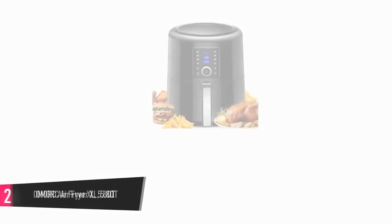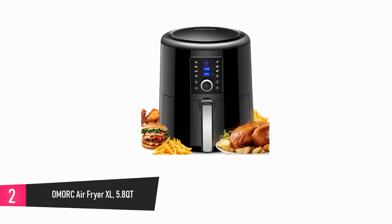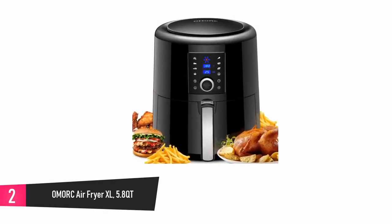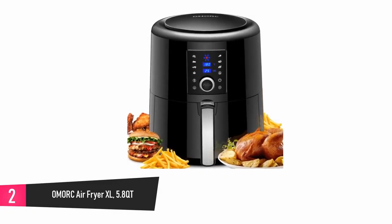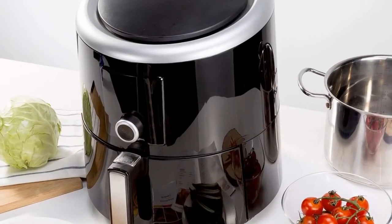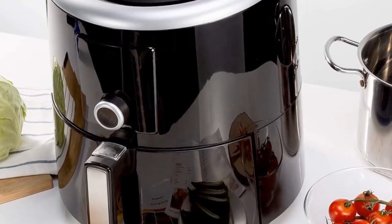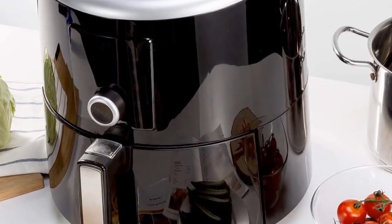At number 2, Omork Air Fryer XL 5.8 QT. This product comes with a cool touch and easy to clean handle and non-sticky fry basket and pot. It comes with 7 presets for cooking and uses the technology that lets air circulate to prepare food with very little or no oil at all.